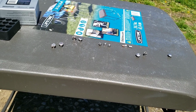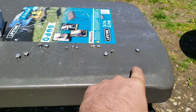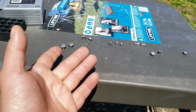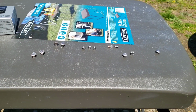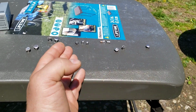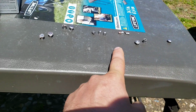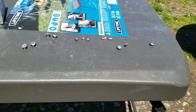Given the choice, I would honestly probably go with the Super Maximum because of sheer velocity. Like I said, it's no better chance of expansion than these because they both, some failed to expand and some did expand. But at least with this one, when it did not expand, so if every other shot doesn't expand, you had a larger permanent wound cavity from this when it didn't expand because of the higher velocity than you did with these. So that's honestly probably what I personally would go with.